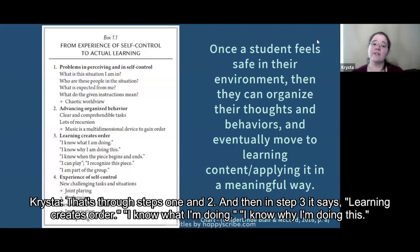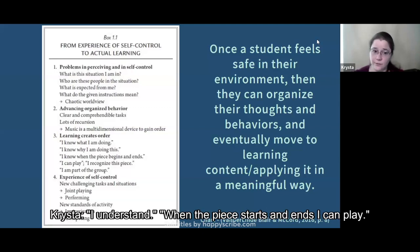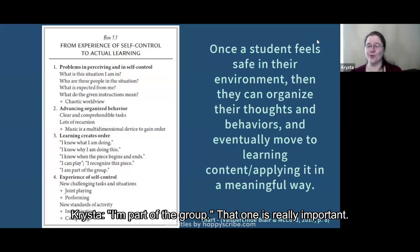And then in step 3, it says learning creates order. I know what I'm doing. I know why I'm doing this. I understand when the piece starts and ends. I can play. I'm part of the group. That one is really important.